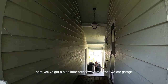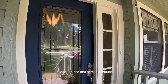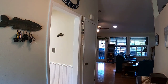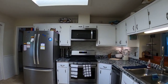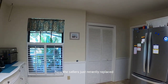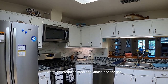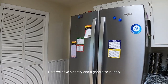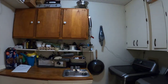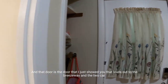Here you've got a nice little breezeway from the two-car garage, and you can enter the kitchen this way. I'll take you to see that here in a minute. Now the sellers just recently replaced all of the appliances in the kitchen. We've got stainless steel appliances and a gas range and oven. Here we have a pantry and a good sized laundry room. And that door is the door that I just showed you that leads out to the breezeway and the two-car garage.